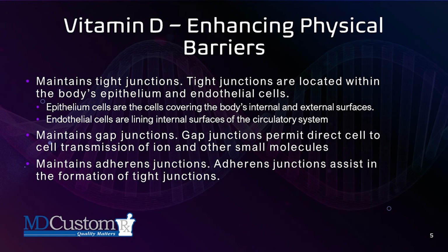And vitamin D maintains adherens junctions. Adherens junctions assist in the formation of tight junctions. So again, I think of vitamin D as just overall communication, and by that I mean the physical improvement of our barrier system in our body.